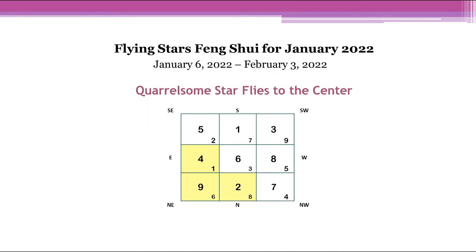So as you can see here, in each of the 9 grids, you will find 2 numbers. The big number indicates the annual star, the yearly star, and the smaller number to the right indicates the monthly star. Now, to get these sectors of the house, use a reliable compass to determine your house facing and the location of the different sectors.